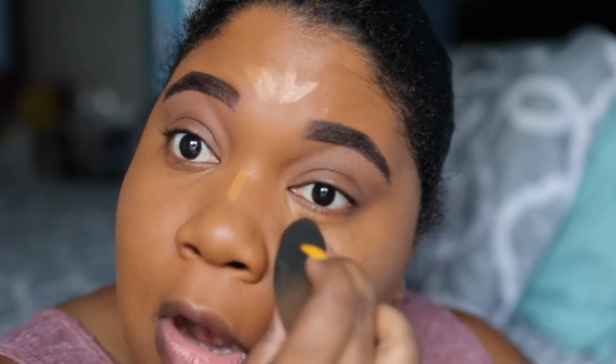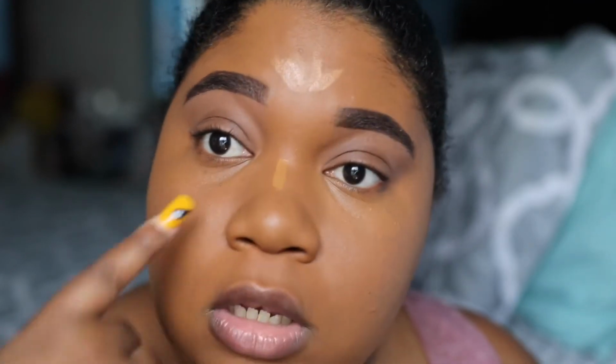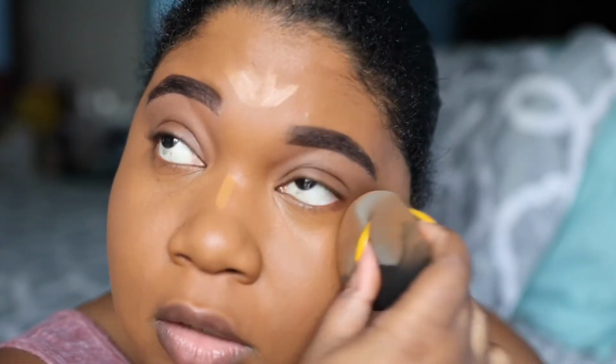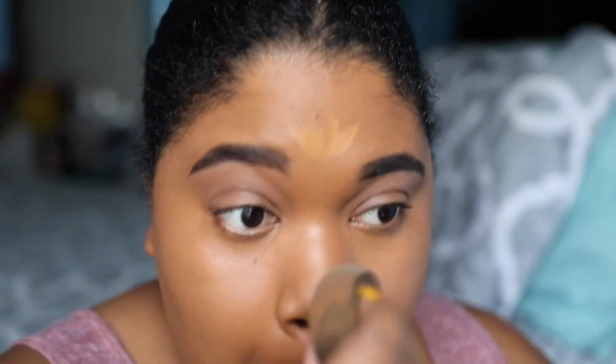It doesn't seem to dry too quickly because I just ran my mouth after doing this eye, and I'm able to blend out this side pretty nicely. This concealer doesn't seem to have a smell, which is great because one of my things I didn't like about the e.l.f. foundation was it has a scent.